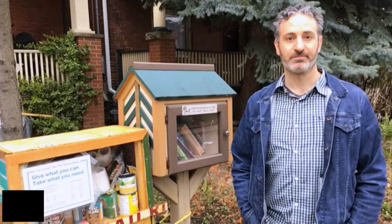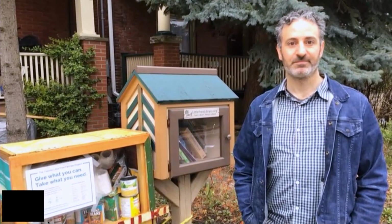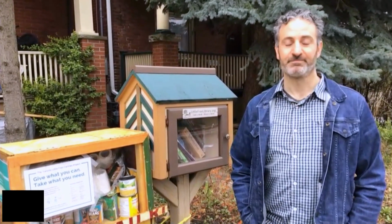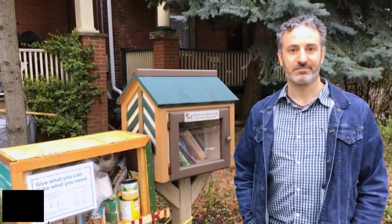Isn't that fantastic? It's certainly something that not just Toronto would need to contend with. Food insecurity is a national issue, so certainly could see this being applicable across the country. Those little free libraries have become fixtures of neighborhoods now. Do you think that the little free pantries may join them in terms of lasting long term?